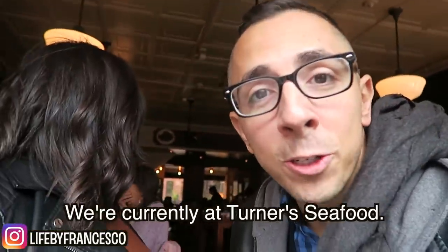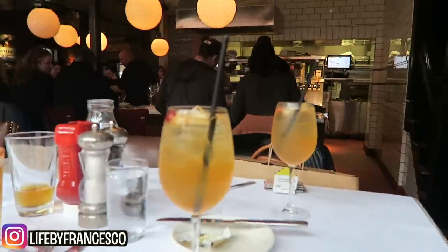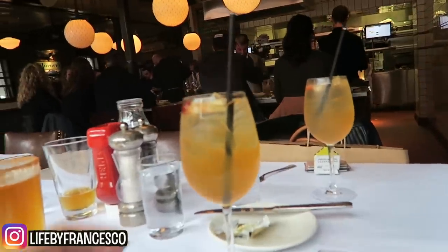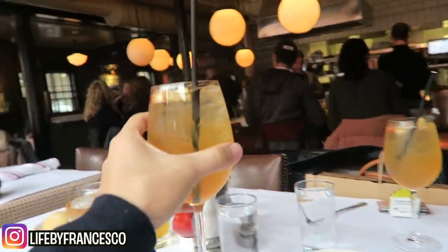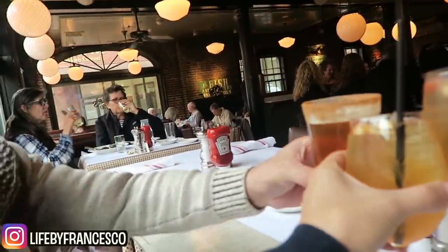We're currently at Turner Seafood. We're waiting to get a table. It's a seafood restaurant, one of the best here in Salem. Hi. We're taking a look at the menu, and I'm thinking a lobster roll is what I'm gonna do. We got a cute table here at, where are we again? Turner's. We also got some nice apple cider sangrias that look really good for the season. And cheers. Apple pumpkin ale with sugar rings. Cheers, guys. To Salem and to fall.